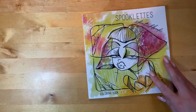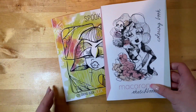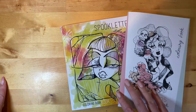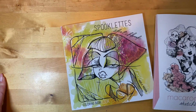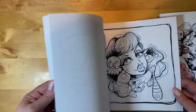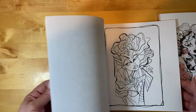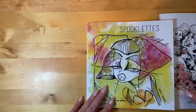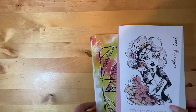And then I did get another Magana book. I think I've just shown it in my December, January pages, because I have already done a piece in the Macrons one. But I got Spook Ups as well, because I thought that looked really nice. I've not done any in this yet, but I'm quite looking forward to working in this one as well. But yeah, Jade, Chelsea Murray's fault, because her work is so beautiful in it. I had to get them both.